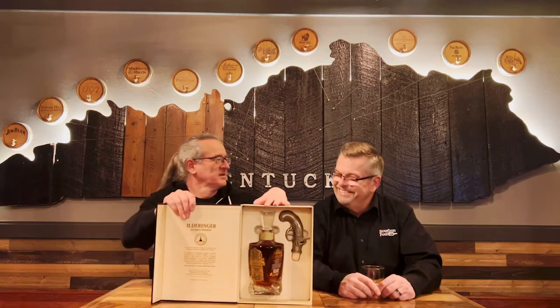Ta-da! The beautiful package of the bourbon in this sweet bottle, and then it comes with a stopper. Like they put this stopper on, they could put a cap on it. But no, then it comes with this. This is the cap. So once you take that one out, you put this in. The name of the bourbon is H. Deringer Bourbon Whiskey. What do you know about it, Don?